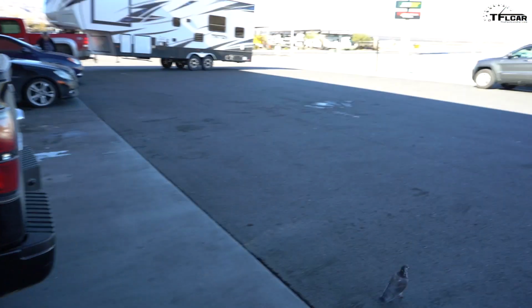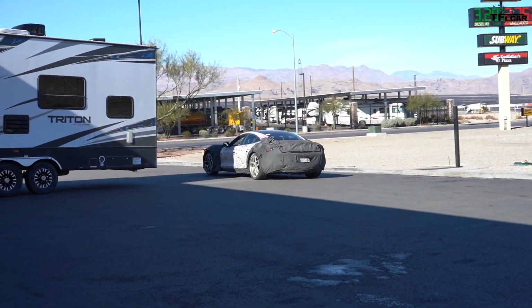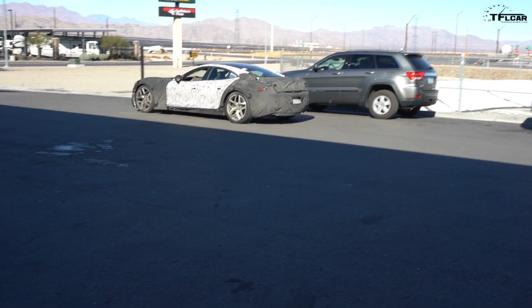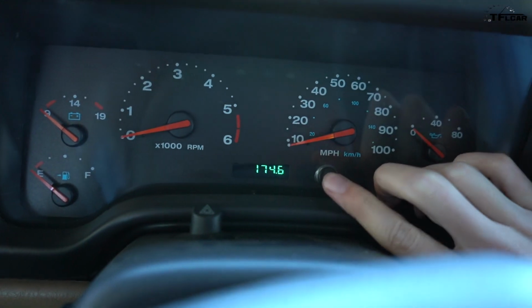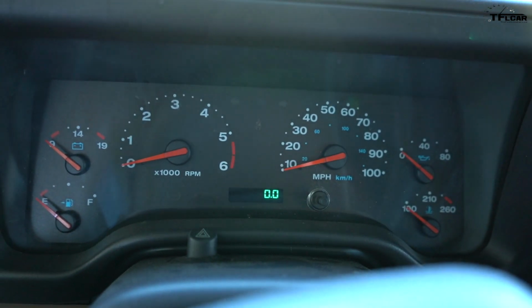So we're just finishing up here at the gas station, and we saw a prototype roll on by. Wow, look at that. There it goes. Not the Frontier, the camouflaged one. Sounded electric, and it looked like a Fisker Karma. So maybe it's one of the new Karma EV prototypes. But how cool is that? That's crazy. Anyway, time to reset our trip computer here. Bam, we're ready to hit the road toward Utah.